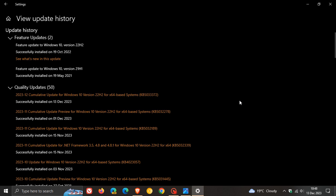KB5033372. Now, the updates for Patch Tuesday are security updates, which address important security issues in Windows 10 and Windows 11. And just to go through what is rolled out in regards to security fixes for Windows 10. Now, for this month, for Windows 10, we have 15 vulnerabilities that have been patched, 3 of which are critical. So that's your highest ranked vulnerability.